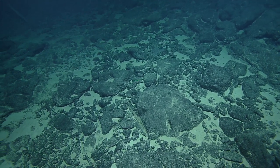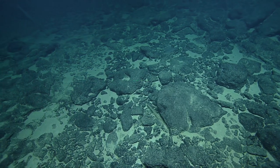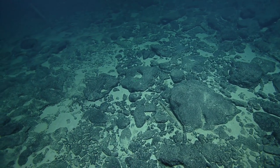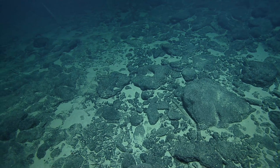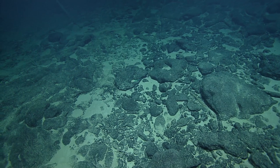What's that? A dead sponge? Oh yeah, it was a dead sponge. I thought it might have been a beaked whale again. Is that a really tall sponge in the back? Yeah, in the back. I believe that's a tall Walteria sponge.